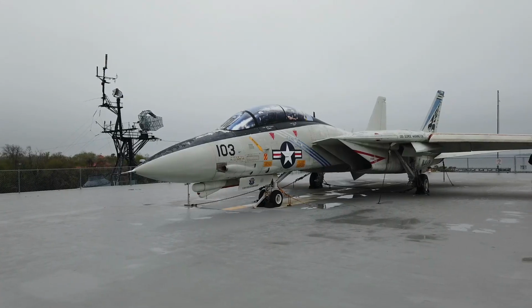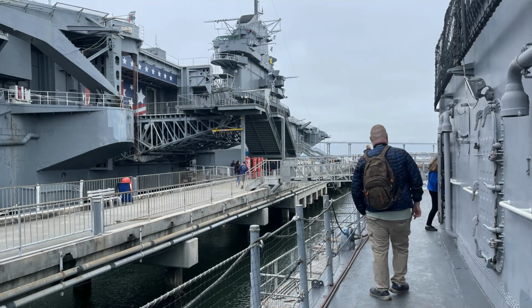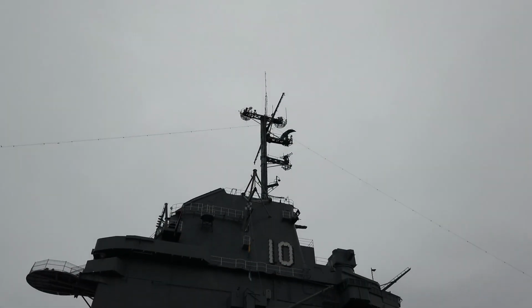You can buy your tickets ahead of time online. We did that. It saved us some hassle when we got there, even though there wasn't really a line. But like I say, it's been kind of overcast all week.